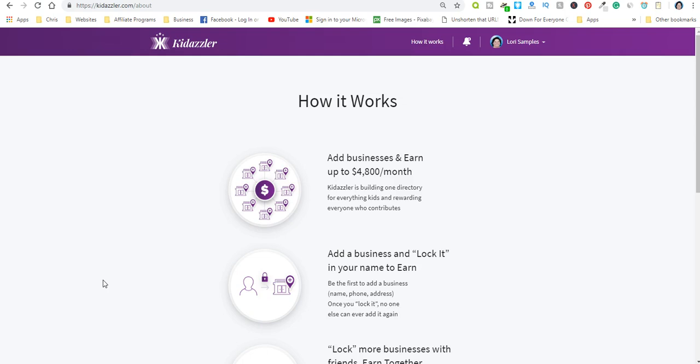Okay, so how can you make money? Right now, they're offering a shared revenue model for people to help them build the directory. So basically what you're going to do when you join is add businesses, and you can earn up to $4,800 a month. But that is just a number. You can actually add more because I did confirm that there's no limit on what you can earn. This is just an example.